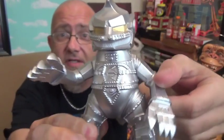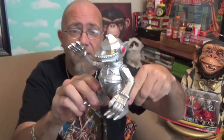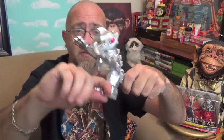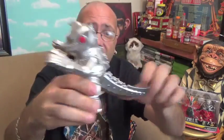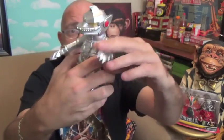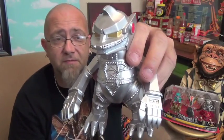We see articulation in both arms. No articulation in the tail whatsoever, but we do have some in the legs. Both legs do move, both arms move, and the head does move. That's pretty nifty. Get a good look at the backside there. It's pretty sweet for a little short, stubby thing. My 5-year-old loves this thing.